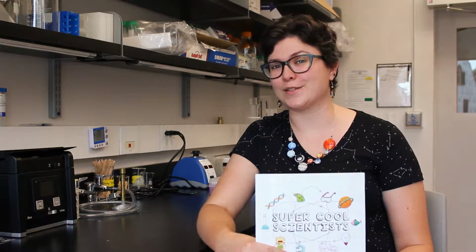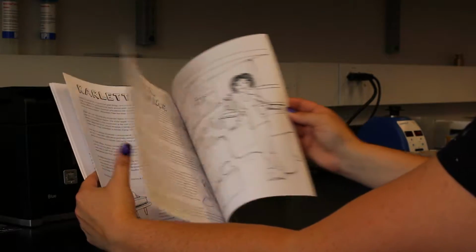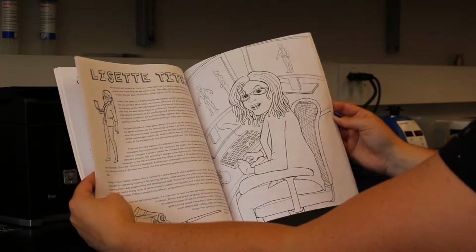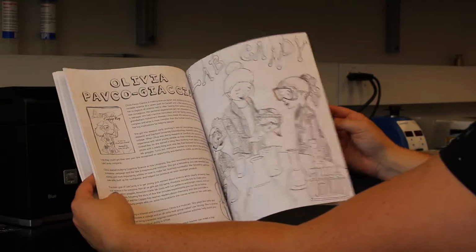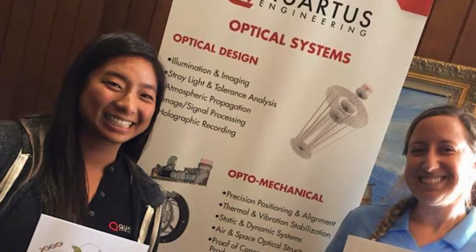Super Cool Scientist is a story and coloring book celebrating women who are currently doing really cool work in science, technology, engineering, and mathematics. Women and people of color are sorely underrepresented in the STEM fields. By changing the narrative and highlighting their stories, you're helping to recognize the people doing this really cool work and also hopefully inspiring the next generation of folks to know that science is really for everybody.